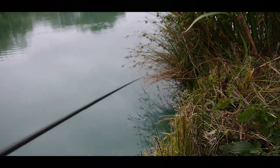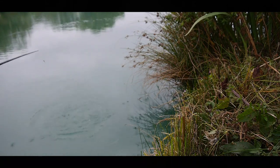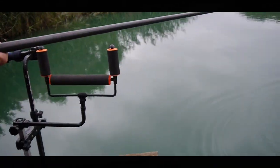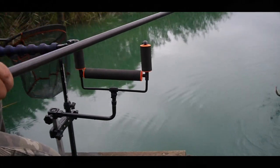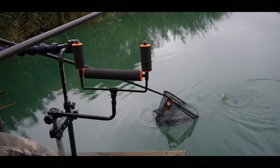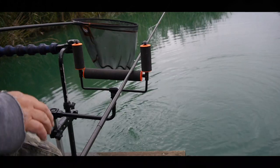Something there already. There we are, we're off. What we got here? Let's have a look. Oh, another nice roach. Some cracking roach in here. Cracking roach.